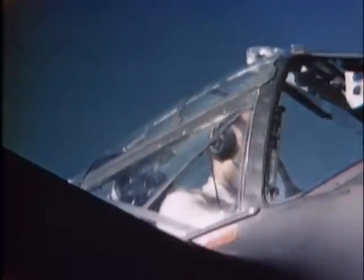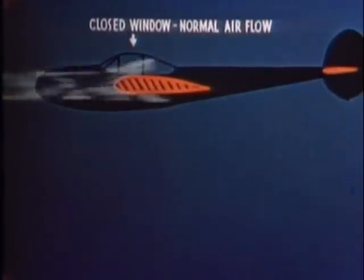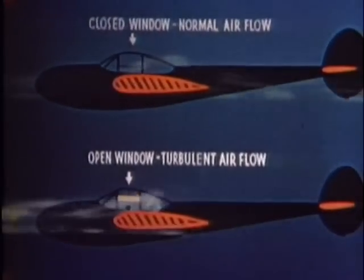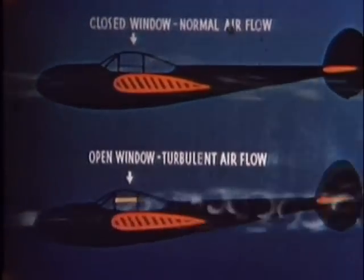One factor stressed in training was that the side windows had to be wound up. Neglect of this simple procedure would disrupt the airflow at takeoff, and the subsequent turbulence would cause the aircraft to buffet badly.